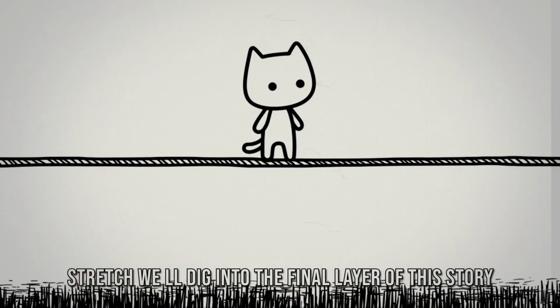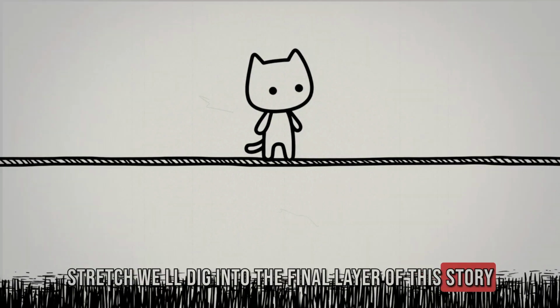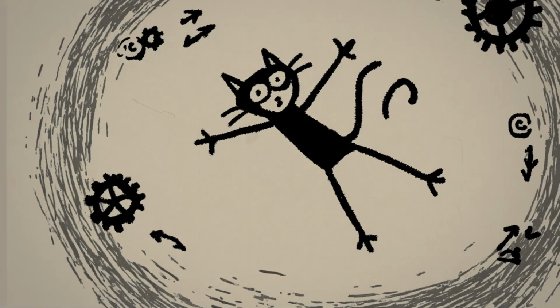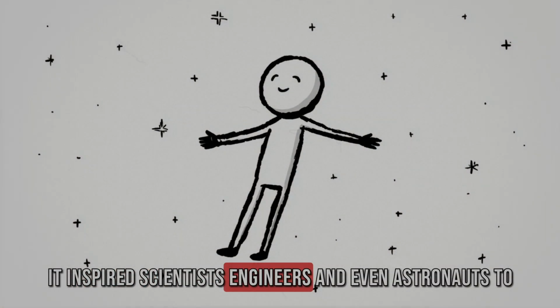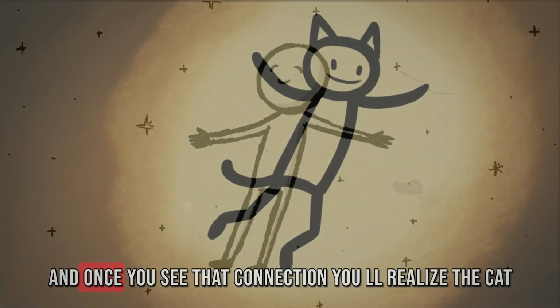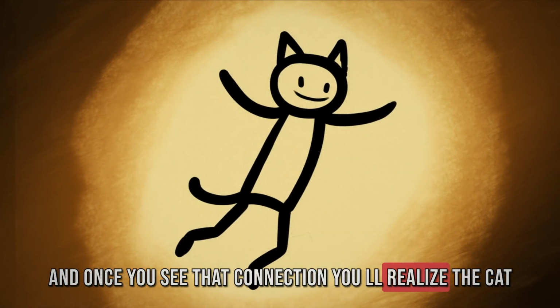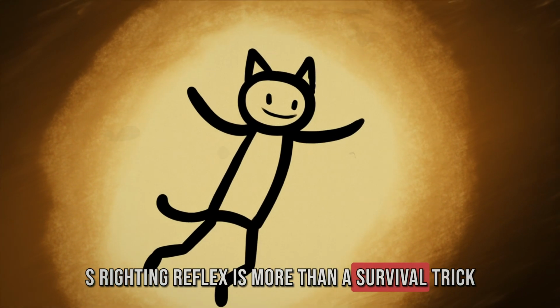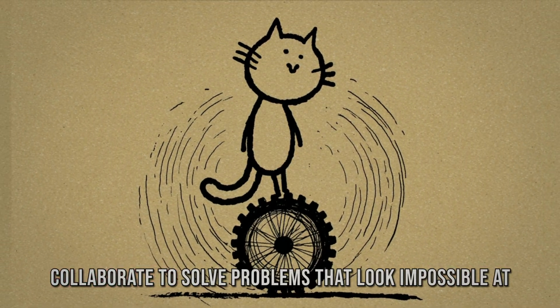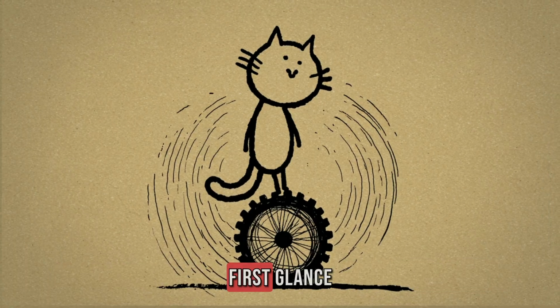In the next stretch, we'll dig into the final layer of this story. Because the physics of falling cats doesn't just explain their acrobatics. It inspired scientists, engineers, and even astronauts to rethink how bodies can move in space. And once you see that connection, you'll realize the cat's righting reflex is more than a survival trick. It's a living demonstration of how life and physics collaborate to solve problems that look impossible at first glance.